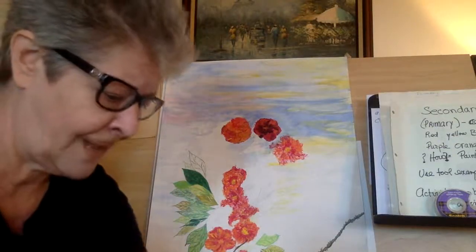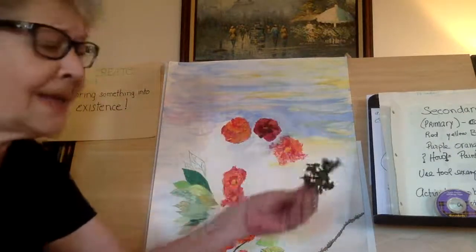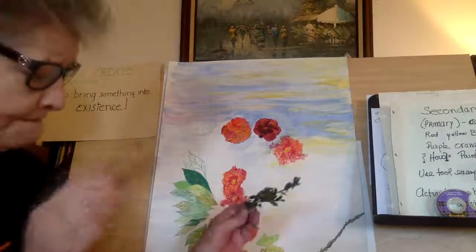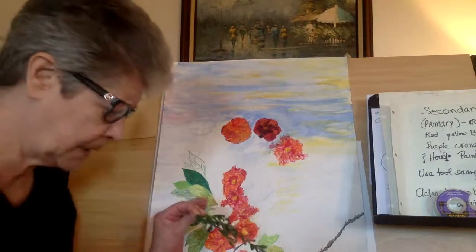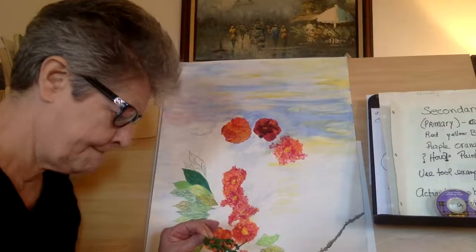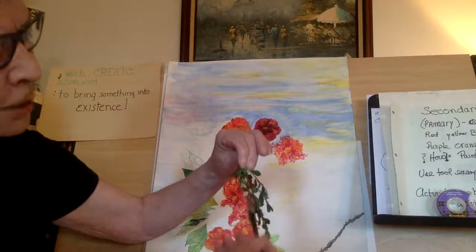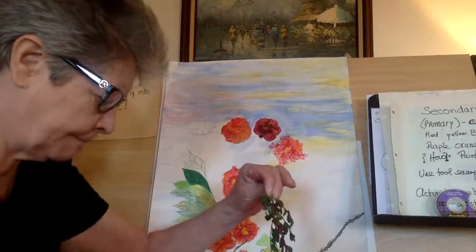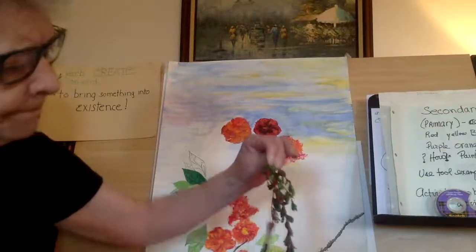Let's see. I'm going to do something fun here. See this? I just went out into my garden and I cut the stem of a bush off. Now, what I'm going to do, and I'm going to try and demonstrate it here, I'm going to add a little bit of orange on here. Now, I'm going to have to probably set this down to finish it. But can you see where I said orange, I think, but red.